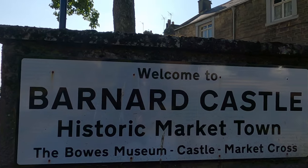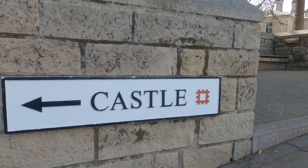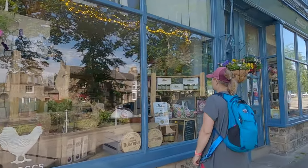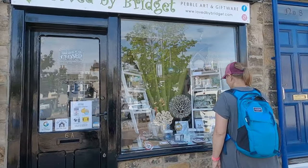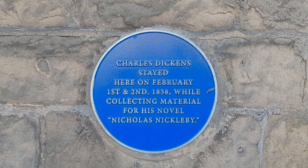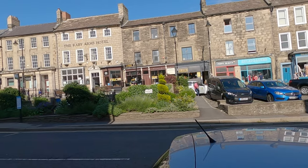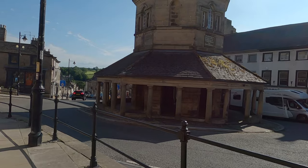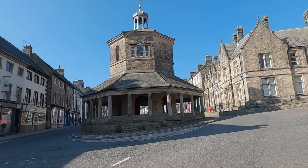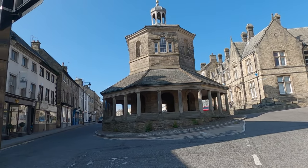Barnard Castle is a historic market town in Teesdale, County Durham. The town takes its name from the castle around which it was built. The town shops are a unique mix of antique, designer, artisan gifts, clothes and locally made produce. Plus, it has an array of cafes, bars, pubs, takeaways and restaurants. In the centre of the town is an interesting octagonal building, which was once a town hall, a fire station, a prison, dairy market and a target for two marksmen.